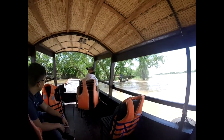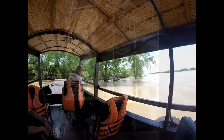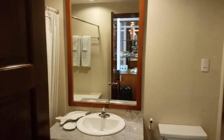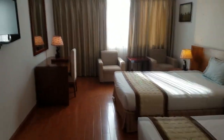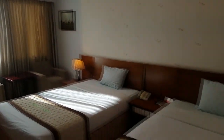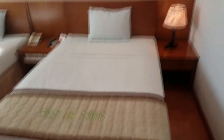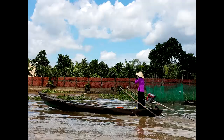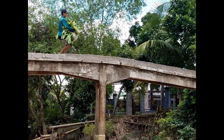Next, we head back in town to Can Tho for a quick look around town before wrapping up the evening. Just arrived at the Saigon Can Tho. Bathroom. This is the room. Apparently you get all the beds. Pretty nice though. And that's the view.